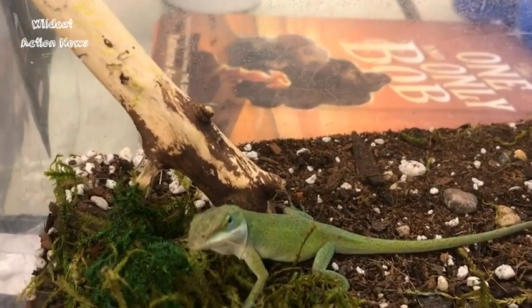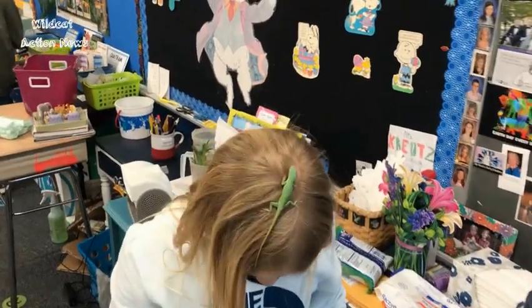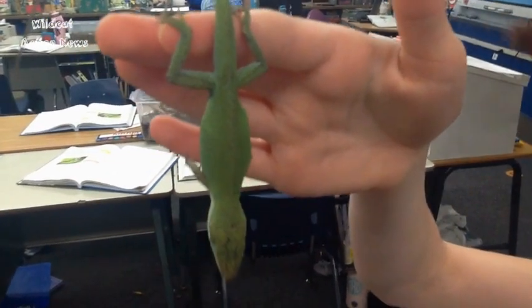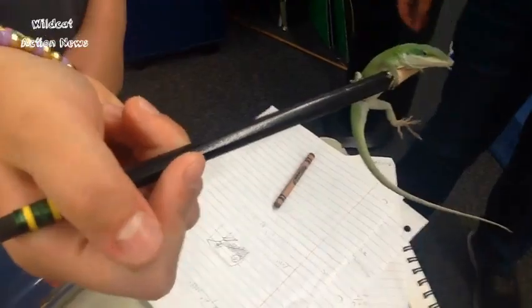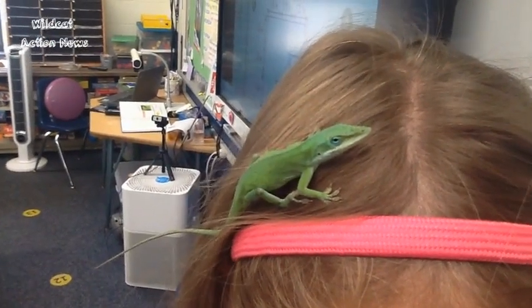Hello, Wildcats. Each spring, fourth graders look forward to a fun activity in their room. This activity involves welcoming some new classmates. Those classmates are the class anoles. Over the past few weeks, fourth graders had a chance to learn about and care for their very own anoles. We stopped in to talk to Mrs. Kreutz and some of her students about this activity.